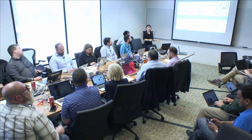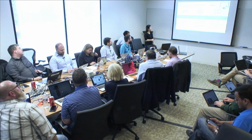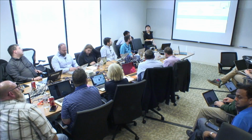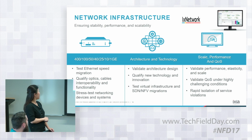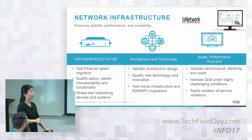So just to sum it up, IxNetwork is a network infrastructure test solution. So we ensure the stability, performance, and scalability. What I want to mention here is, first of all, we have all the hardware to test the different Ethernet speed migration. So traditional data centers run like 40 and 10, and now most of them 25, and now the industry is very hot with 400 gig.